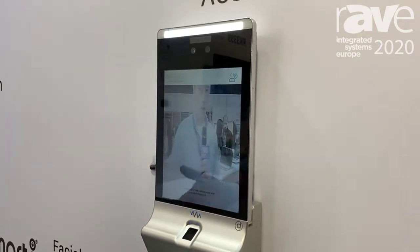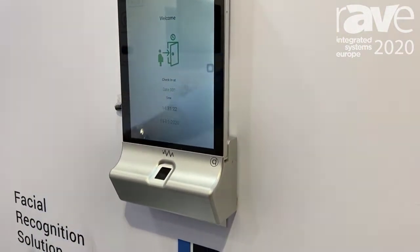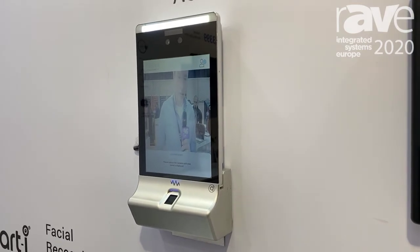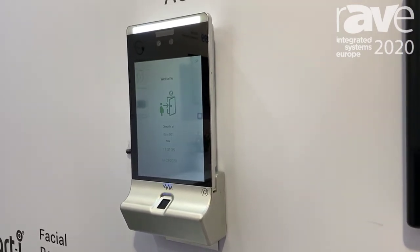And then this is one of our higher end products that does facial recognition and workflow management, again in a number of different applications such as banking and finance, custodial, and many others around the world.